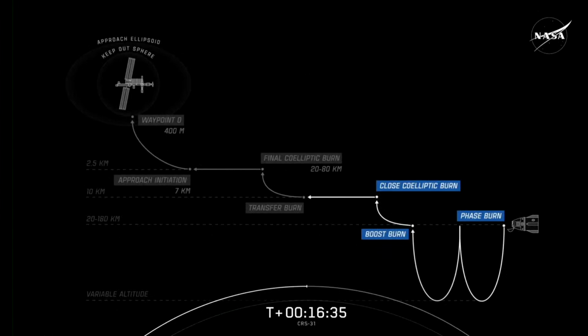And from there, we'll move into burn number 3, the close co-elliptic burn. And that's followed soon by another burn to place Dragon on an orbit roughly co-elliptic with the International Space Station. And this means that the spacecraft will be about 10 kilometers lower than the space station itself during the entire orbit around the Earth. And then we move into burn number 4, which will be the transfer burn. And this is called the transfer burn, where we will be raising Dragon's apogee, or again, the highest point of its orbit, to just 2.5 kilometers below the station.